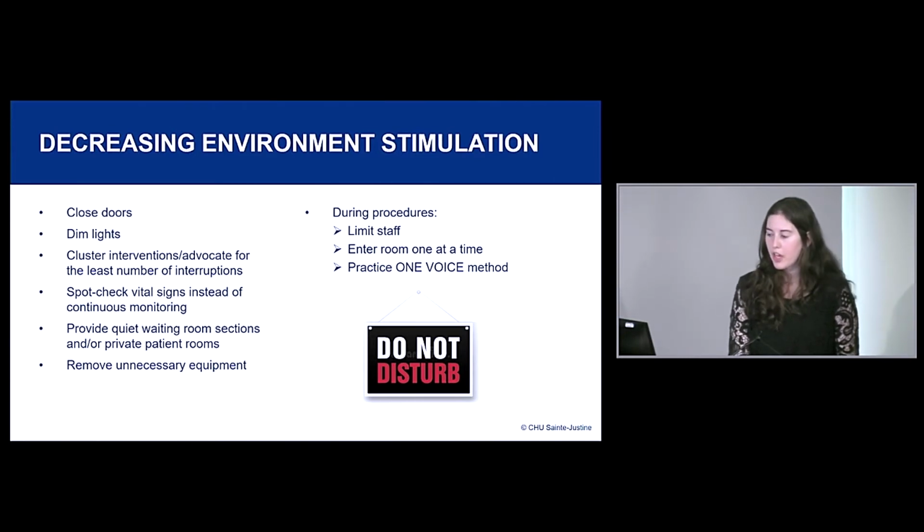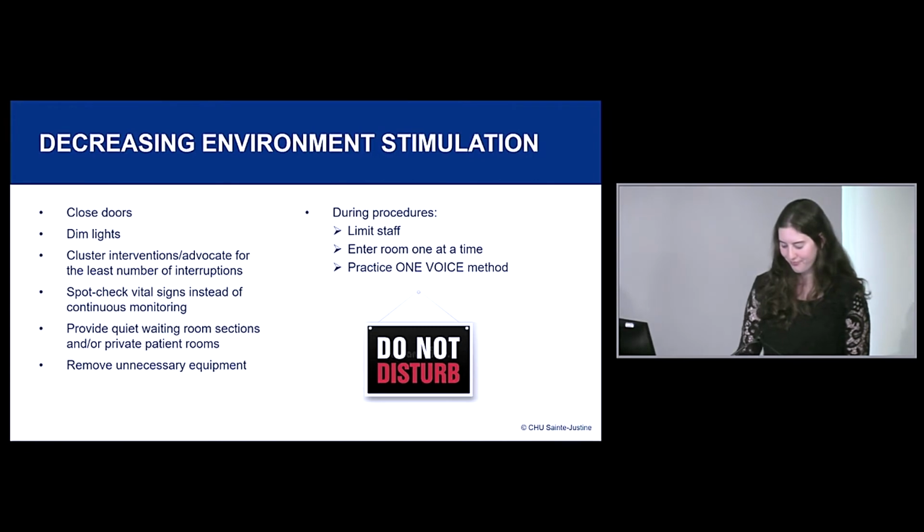from view. And during procedures such as the ones in case 1 and 2, if possible, limit staff so as not to overwhelm the child, enter the room one at a time, and only one voice should be heard to reduce the noise.